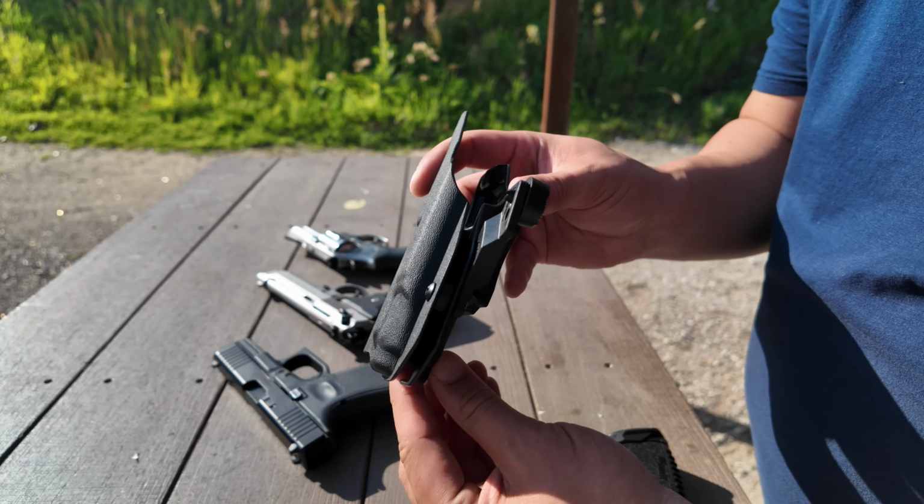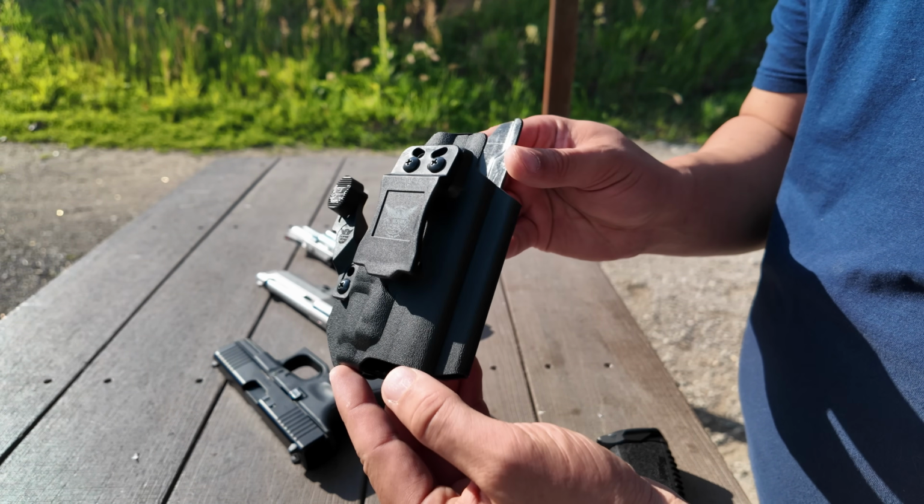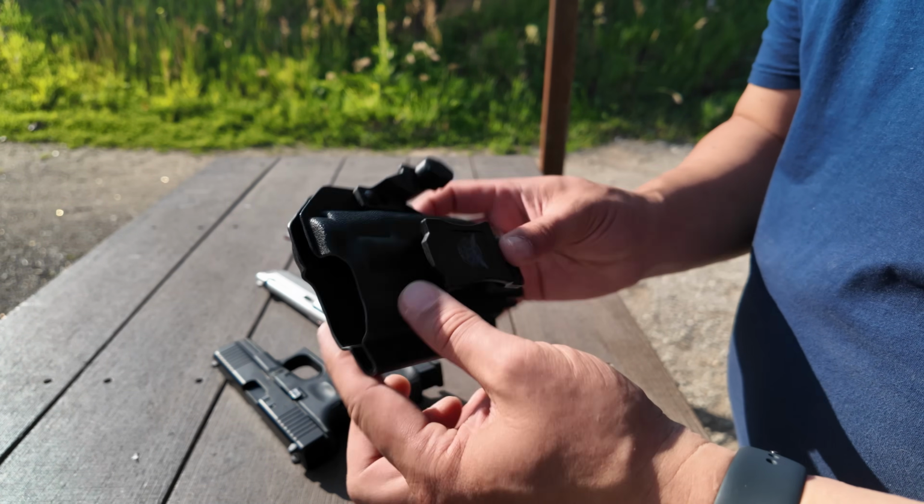Holster real-world safety. Now, let me be clear, none of these safeties matter if your holster doesn't protect your trigger. That goes for all gun types. A good Kydex holster that holds its shape and covers the trigger is essential. Some modern leather holsters with a retention clip can also work.